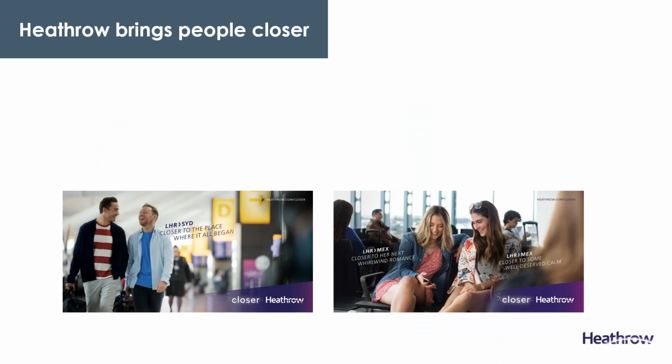So I wanted to talk to you really about how Heathrow brings people closer, and what we've delivered is going to continue to do that. You can see the happy couple on the left-hand side, or the young ladies on the right, both going somewhere, but both going places to be closer. On the left, you've got people going closer to where their story began, where they first met, and the people on the right flying away for their summer holiday to Mexico to enjoy possibly some holiday romance, or getting closer to that well-deserved margarita on the beach.